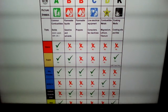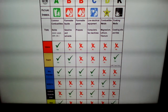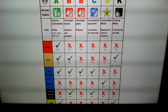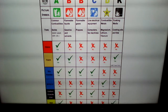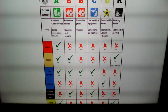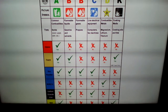Each fire extinguisher displays a rating on the faceplate, showing the class of fire it is designed to put out. Extinguishers are marked with multiple ratings such as AB, BC, or ABC. These extinguishers are capable of putting out more than one type of fire. Class A extinguishers are effective on ordinary combustibles. Extinguishers capable of extinguishing Class A fires include pressurized water, foam, or multi-purpose dry chemical agents.